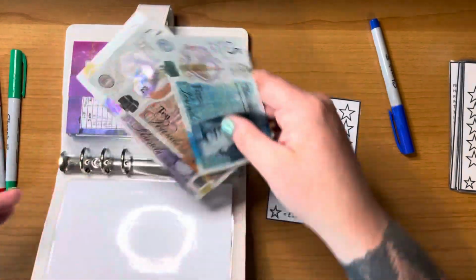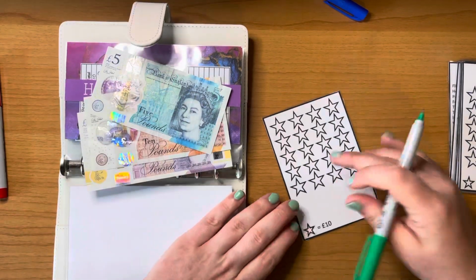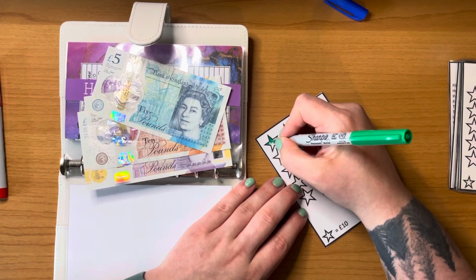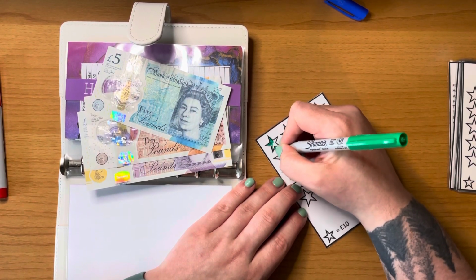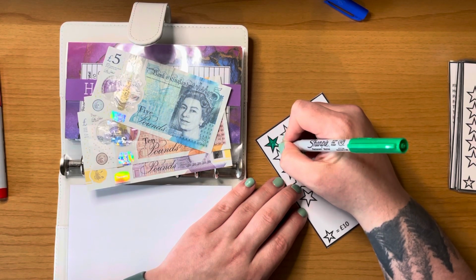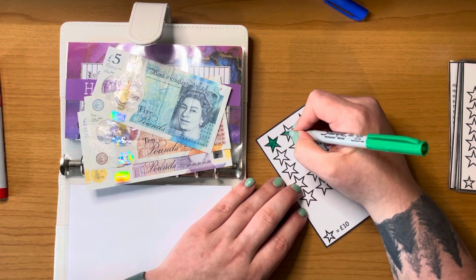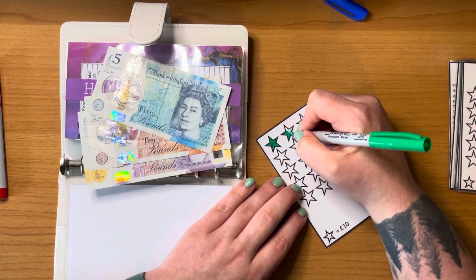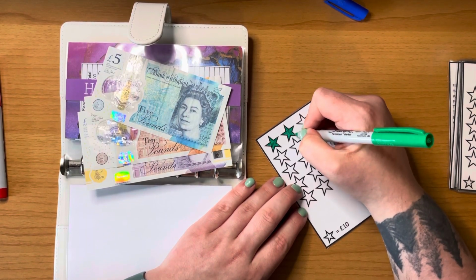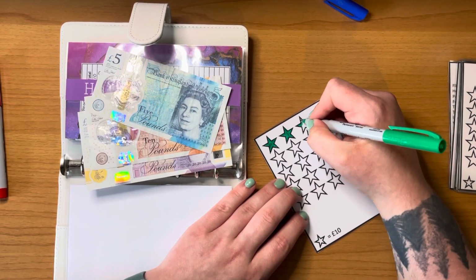So I have £35 here. What I'm going to do is I'm only going to fill out 3 little stars. And then should I add £5 another time, I can catch that up then and fill out the remaining star. Yeah, that sounds like a good plan. I could fill out half a star, but I think that'll be a bit of a faff if I'm not going to grab the same colours of Sharpie each time.